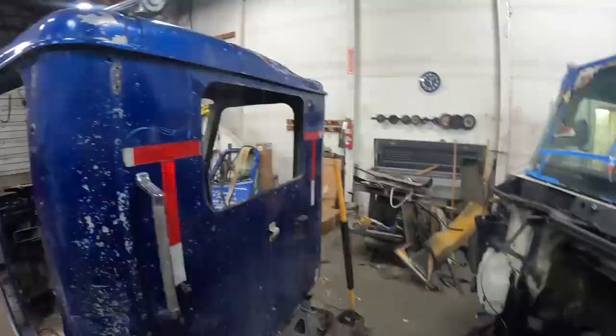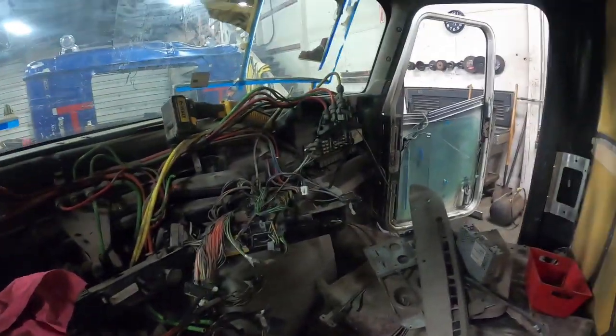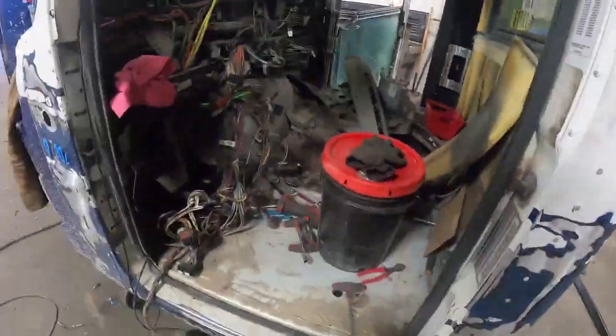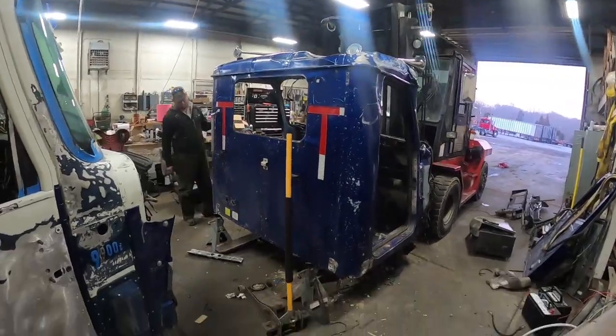This is one of them deals when I thought I was recording at normal speed, and I was sitting there yakking. They'd been pulling stuff out of here, and they basically gutted the whole interior of this truck. I did all the talking, but nobody could hear it because I was recording in high speed. They basically took the old, this is the new cab, and there's the old cab that Derek and them are picking up right now.